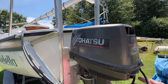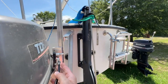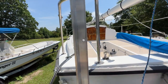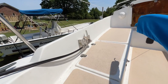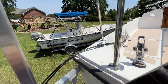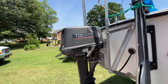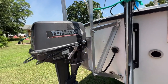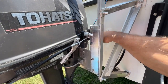One of the things he did do that was pretty cool, I guess, he put cable shifter and throttle, and he made up all the brackets and everything and made it all work. And if you'll look over there to the port side, you'll see the controls that he made, and they work great. I mean, they work fine. But I'm going to take all of this aluminum framework off, completely off, and patch all the holes and just put a nice heavy duty motor mount back on there.